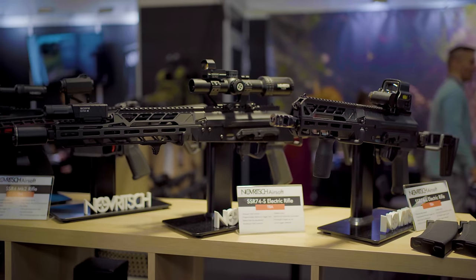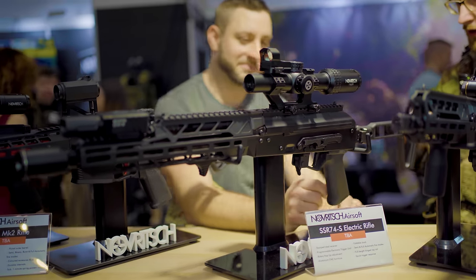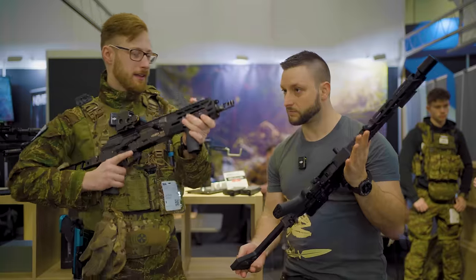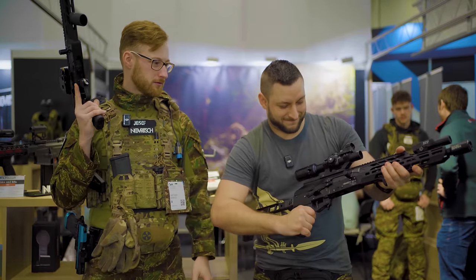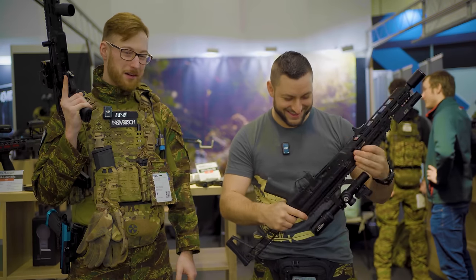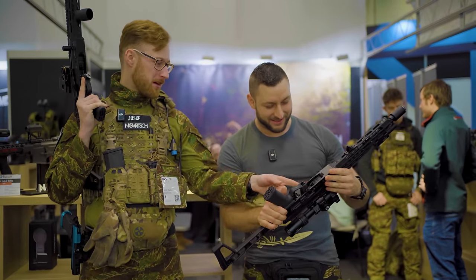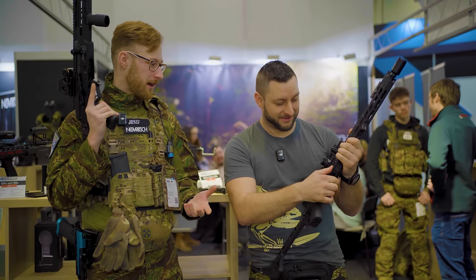I see you have something special here. We have something very new, and that is the Novritsch AK 74, SSR 74, how we call it. I want you to do one thing. Take it like this and try to twist it and tell me what you feel. Okay, there we go. It's an airsoft gun, but I guess it's a very sturdy airsoft gun. It's a stamped steel receiver, so like the real thing, kinda.